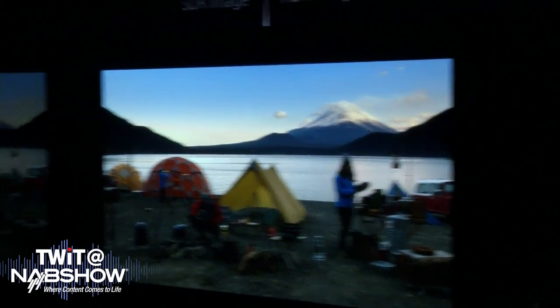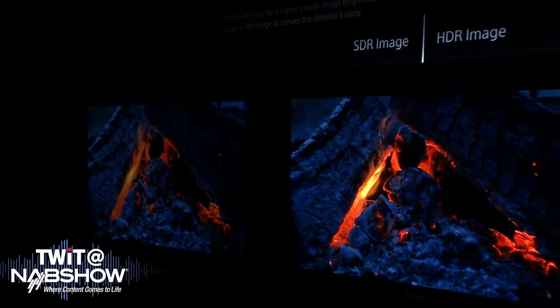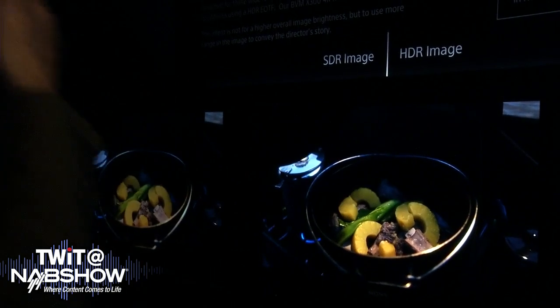On the other one, it is graded in standard dynamic range using a 2.4 gamma. Therefore, the inverse curve is a 2.4, giving you 100 nits. Therefore, standard dynamic range, 100 nits; high dynamic range, 1,000 nits.